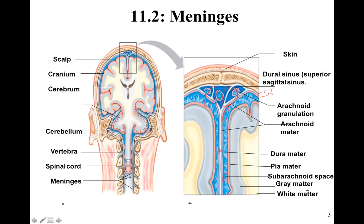That's within that subarachnoid space. And then the pia mater is the meninge that covers the brain. It's the one in contact with the brain. Pia mater means, the literal translation is soft mother, but it's also the place where the blood vessels are found within the meninges. Sometimes people get infections in here, viral or bacterial, and it causes inflammation of the meninges or the surrounding tissue, and that's called meningitis.